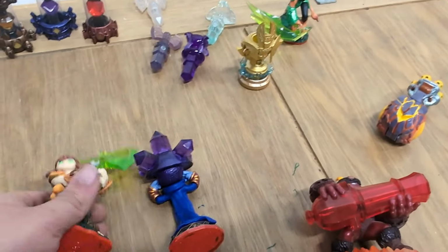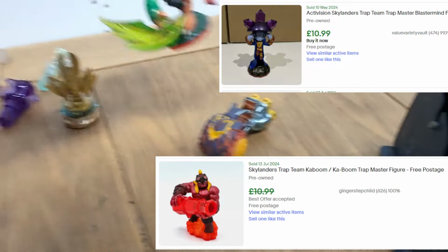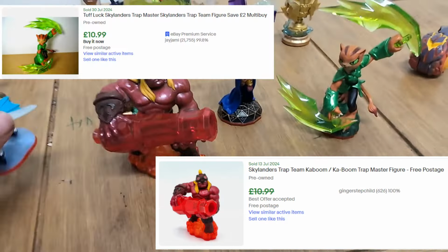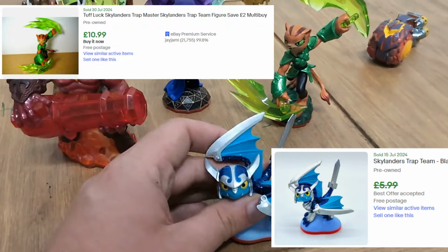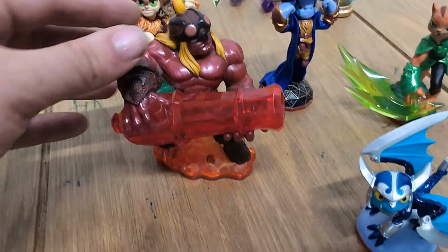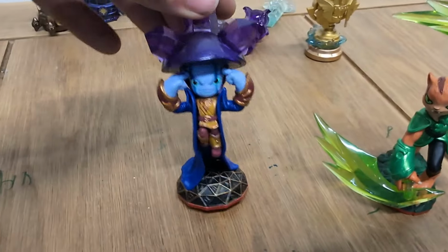And then generally Trap Team ones are good news, as well as Imaginators, especially the big ones. Generally bigger ones, and ones that you don't see, are the good ones. So I'll try to flash up, if I can find them, how much they're going for.